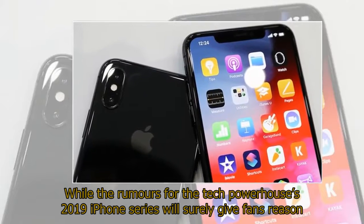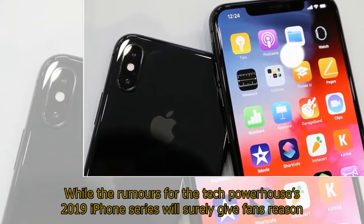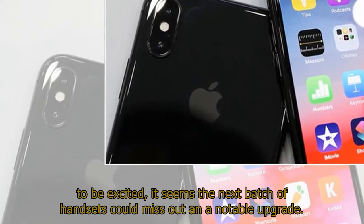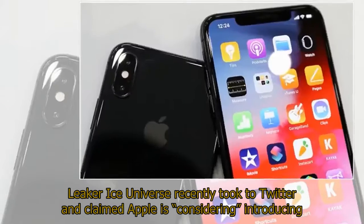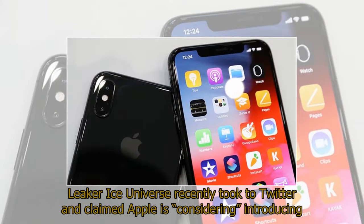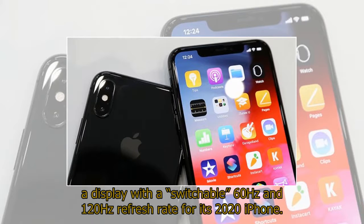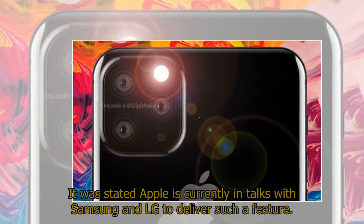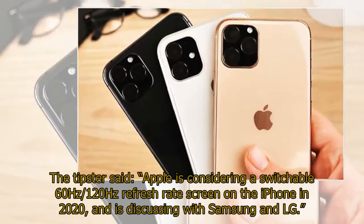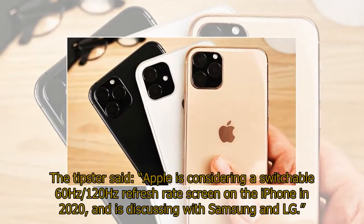While the rumors for the tech powerhouse's 2019 iPhone series will surely give fans reason to be excited, it seems the next batch of handsets could miss out on a notable upgrade. Leaker Ice Universe recently took to Twitter and claimed Apple is considering introducing a display with a switchable 60Hz and 120Hz refresh rate for its 2020 iPhone. It was stated Apple is currently in talks with Samsung and LG to deliver such a feature. The tipster said, "Apple is considering a switchable 60Hz/120Hz refresh rate screen on the iPhone in 2020, and is discussing with Samsung and LG."